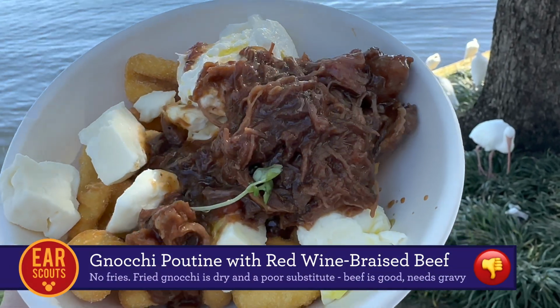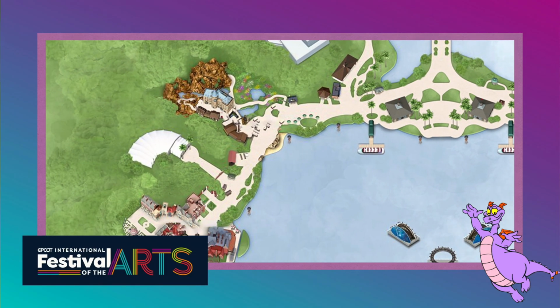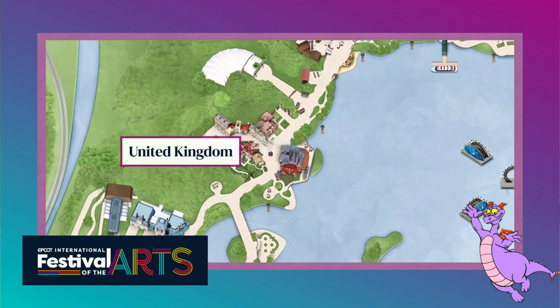Next stop is the UK Pavilion. Unfortunately, there is no food studio for this festival in the UK. This is one of those festivals where they leave UK out of the food fun. I don't know why they do that. But what they did not leave the UK out of are the not one, but two scavenger hunts you can do at this festival. So the first scavenger hunt and the main scavenger hunt is Figment's Brush with the Masters.